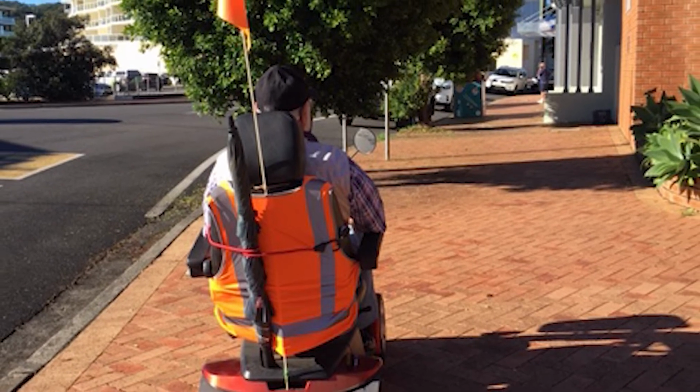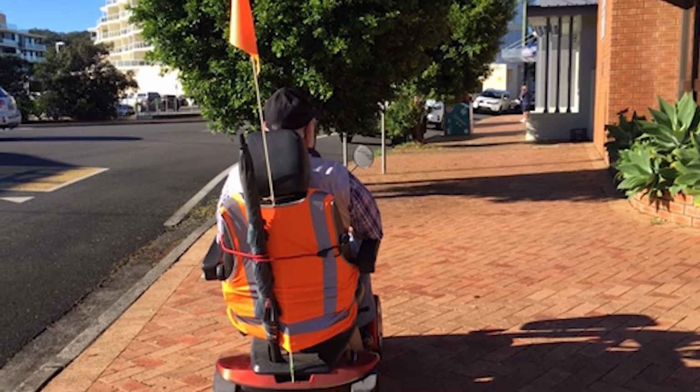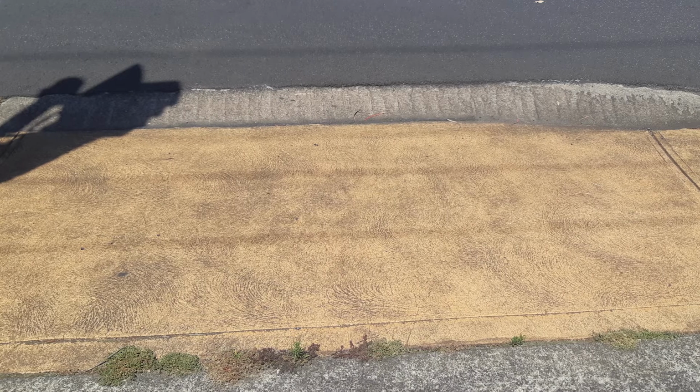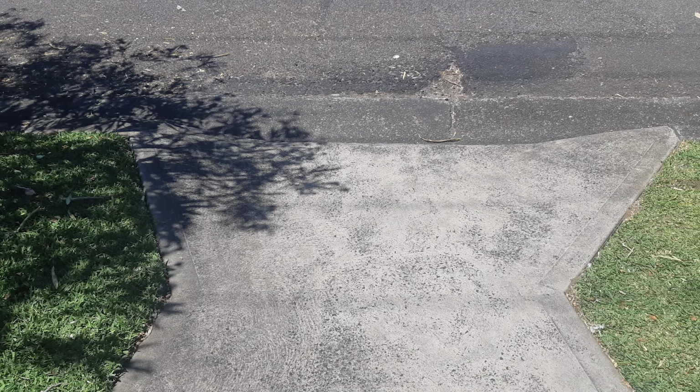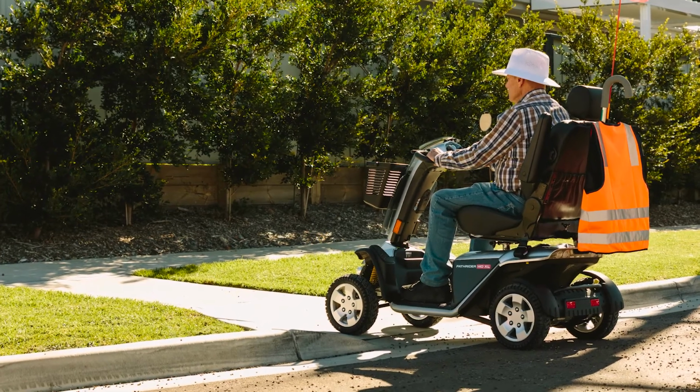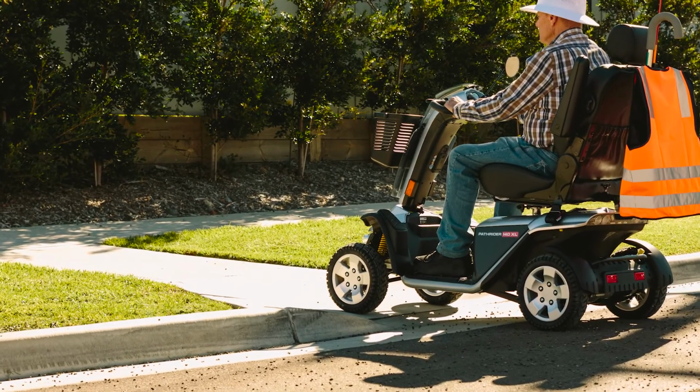Before you start using your mobility scooter, attach the following to it: a rear vision mirror, a high visibility vest to the backrest of the seat, and a safety flag so that it's high enough to be visible to others. Plan a route that allows access to a footpath where possible. Know where there are curb ramps or driveways that can be used for safe crossings. Check out a new route beforehand to make sure it's suitable. It's a good idea to do this with someone else if possible, such as a carer or a family member.